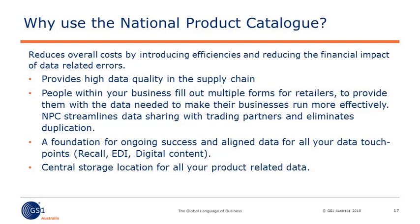And it's about collecting all that data in one central repository, maintaining it in that repository, and then being able to share it with different retailers. So it's just taking away that duplication that businesses often find themselves having to do. And it's about ensuring high quality data as well. And so when you've got that framework, it allows you to do things like recall and EDI and digital content in a much more efficient way, because all of the information is aligned, it's standards based, and it's coming from one common source.